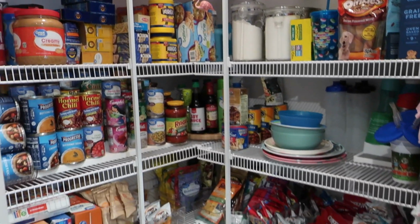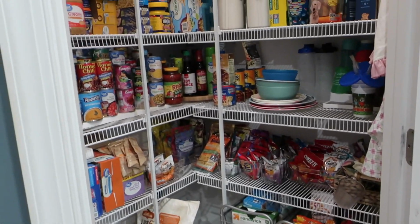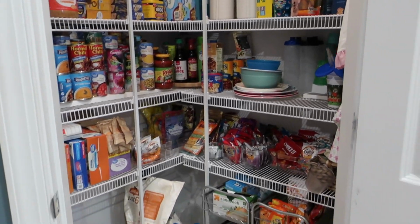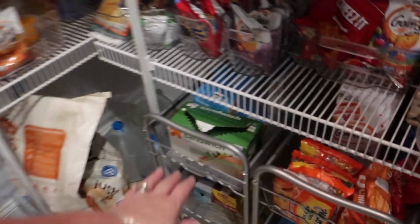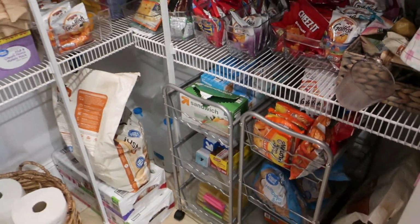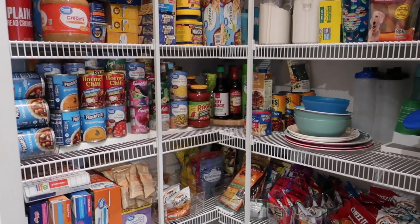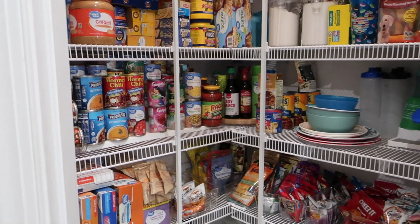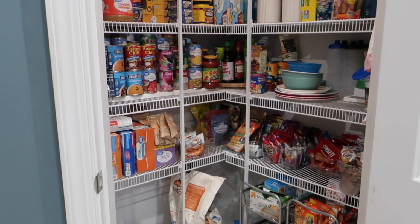So I think this is definitely way better. I think this is getting there. I was able to fit a lot more food in there. And absolutely the win of the day was these rolling racks. These are awesome. They were only $25, so I think well worth it. They seem like they're going to be pretty steady and hold up fairly well. And then the little turning table right there in the middle, absolutely fantastic. I wish I would have done it before now, but at least it's done now.